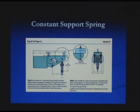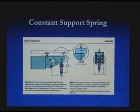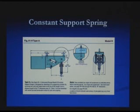The difference between a variable, the one we saw before, and this constant spring hanger is that the variable ones, the one we just saw before, are allowed to vary 25%. So in other words, the load from one to another could vary 20 to 25. They can dump their own load that they have on the next one up to 25%.